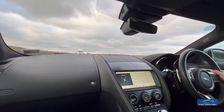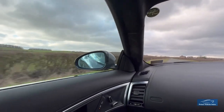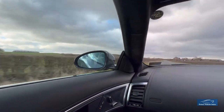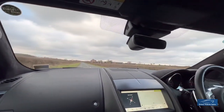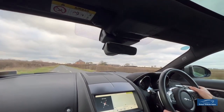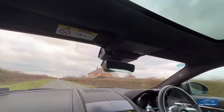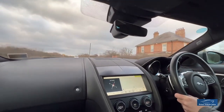We know the history of the car from the previous keeper as well. He's a valued customer of ours. We've dealt with him for a lot of years. He is, I'll be honest, anal about how his cars are. He looks after them to the nth degree. No expense is ever spared on them. It's a fantastic car. We've got the two keys for it.